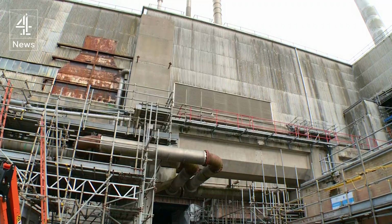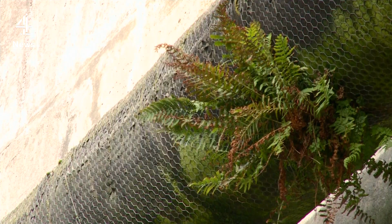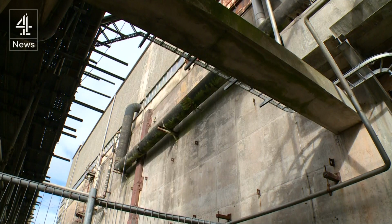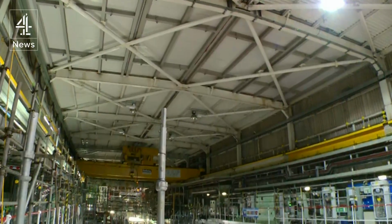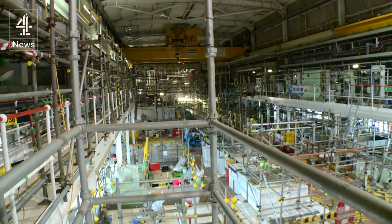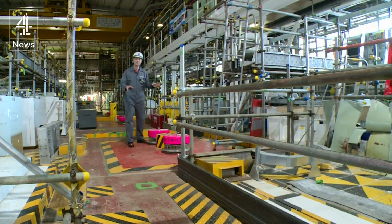Now it's crumbling. Cracks have allowed waste to leak into the ground beneath. The structure is having to be shored up to keep it safe. Our camera is the first to have been allowed inside. Beneath my feet is a silo big enough to hold 6 double-decker buses filled to the brim with some of the most dangerous radioactive waste in the world, and there's a lot of it.